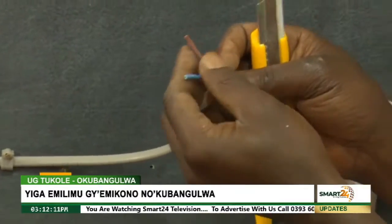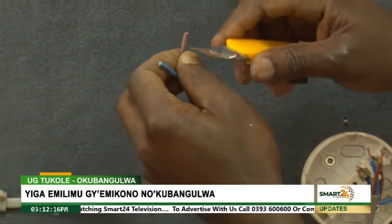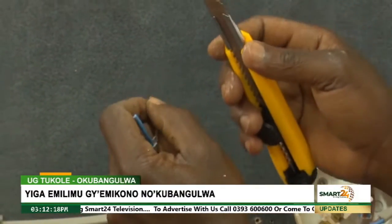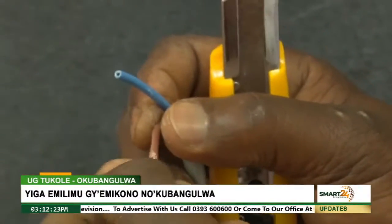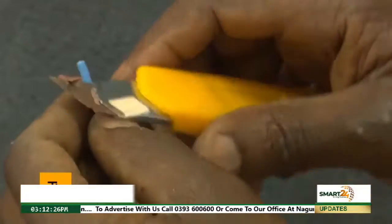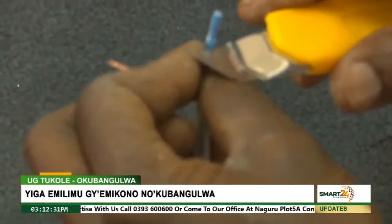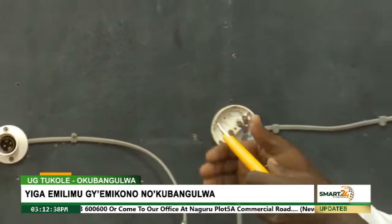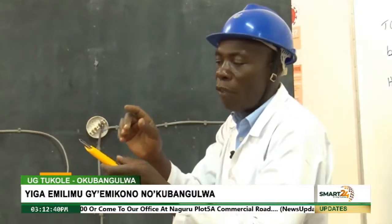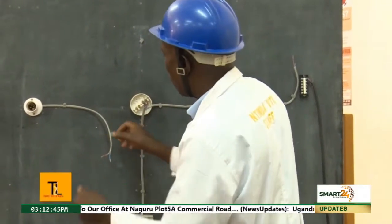After removing the sheath, you remove the final insulation from the conductor. Once it is removed, you twist it so that the strands are not sporadic. They don't go in various directions. They should be one. This electrical knife is very sharp. So now we have made our conductors. After that, you have to take the knife back. Don't leave it, it's very sharp and dangerous. That is material and tool handling.